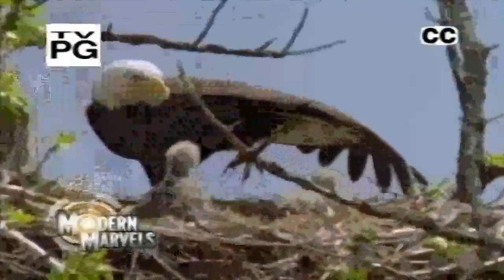Secret homes and hideaways meet survival of the fittest. Animal builders that claw their way to the top and sink their teeth into their work, all to make a little place they can call home. Now, nature's engineers on Modern Marvels.